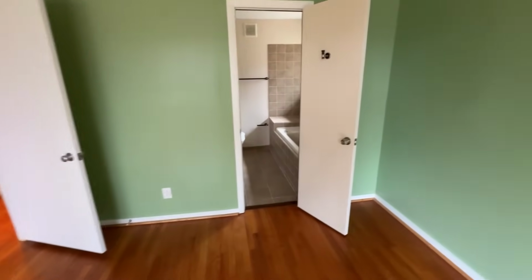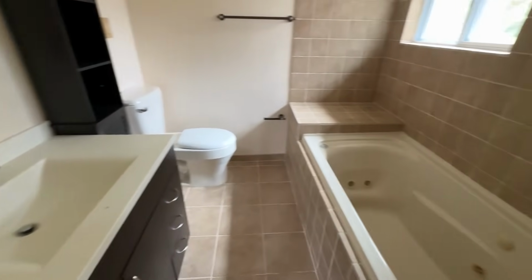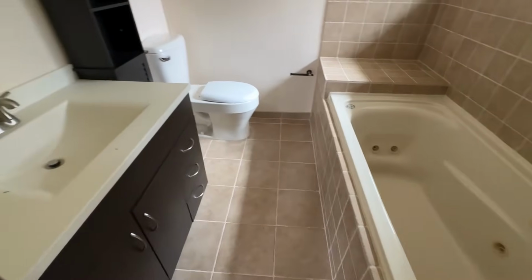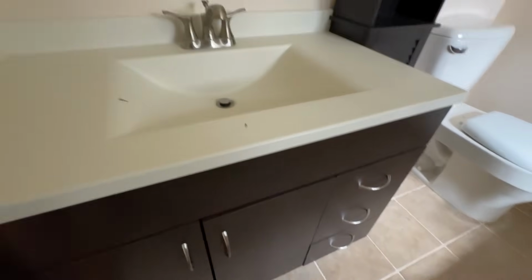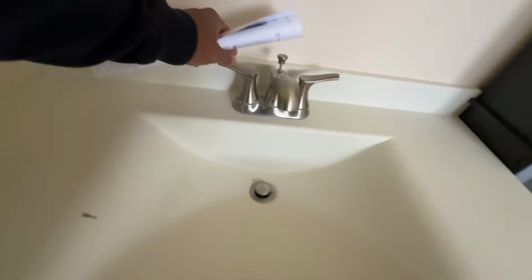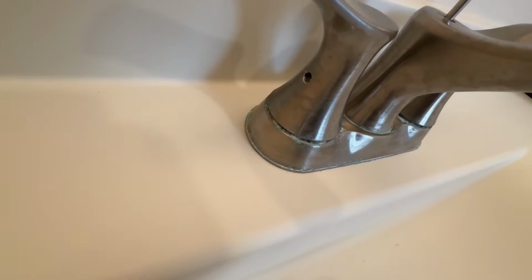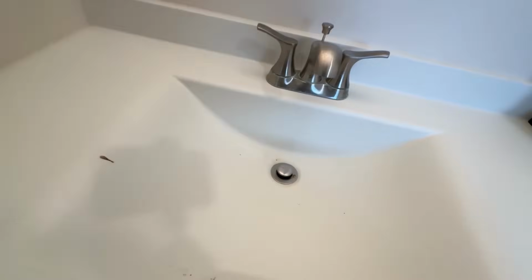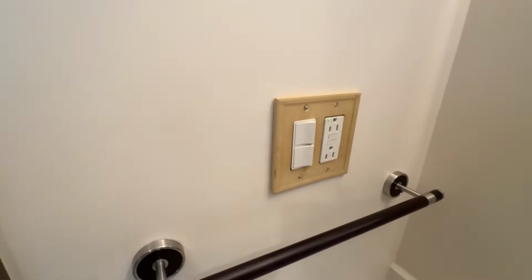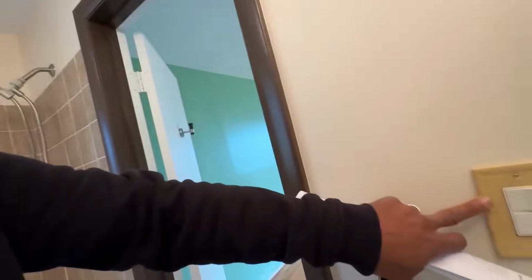And then we have in here, okay, not much for matching going on in here. So maybe this is what's been updated. They have a new vanity here. But the sink and the faucet, man, that thing is old. You can see the mold sitting around there in the mildew. So they could have cleaned that a whole lot better. And then we have the old face plates. Why? I mean, change this out, you know, little stuff like that.